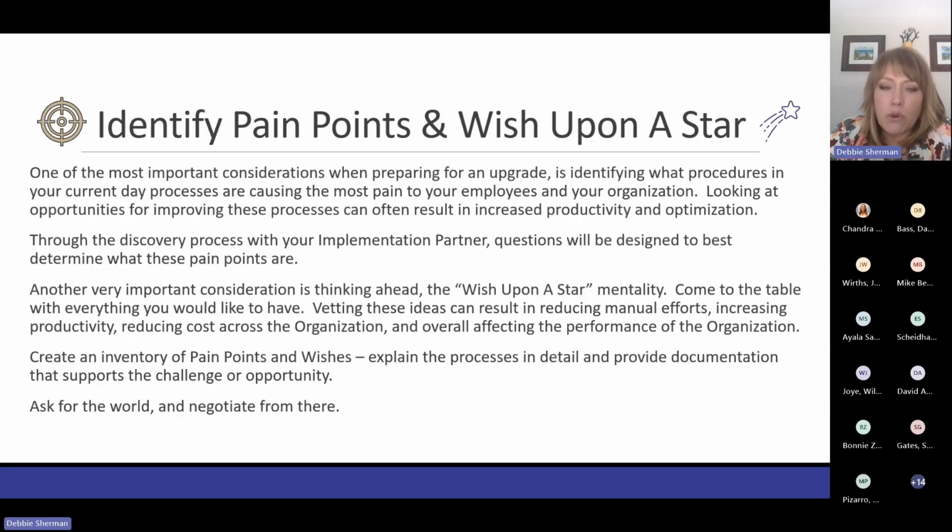All right, identify pain points and wish upon a star, right? So one of the most important considerations when you're getting ready to do an upgrade, regardless of what it is, identifying what procedures you're doing today. So which of your current day processes are causing you the most pain. What is cumbersome? What is tedious? What is duplicative, etc. You know, talk to your employees who are doing the work. Find out where are their major pain points. Looking at opportunities for making improvements in any of those areas can often result in increased productivity across an organization.